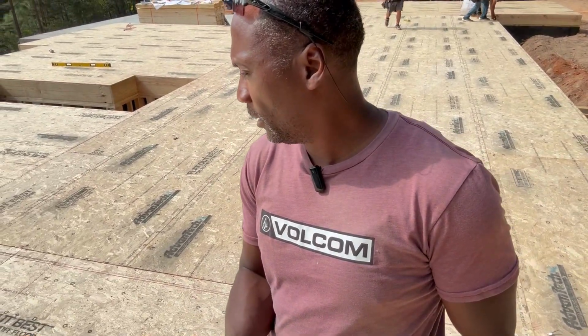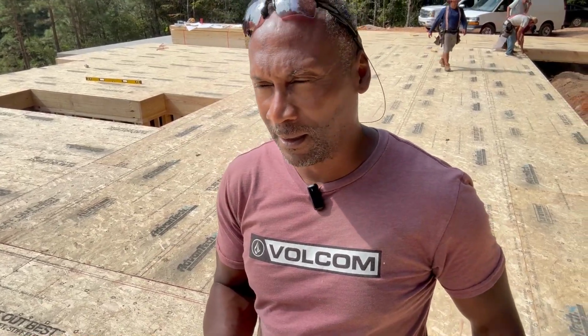You can actually submerge that stuff underwater for a couple of days, and it's not gonna affect it. It's not gonna cause it to move or adjust anything like that. This is some good stuff, guys, and this is good for exposure. So when the rain hits this house, it's not gonna really mess with it too much.